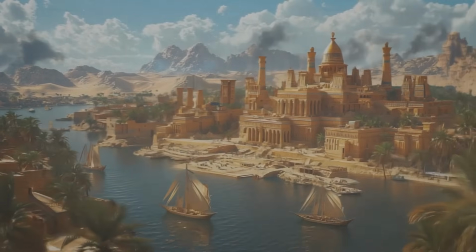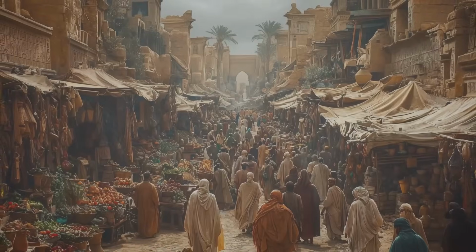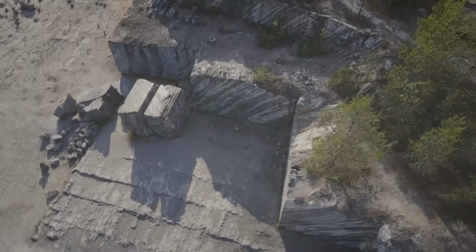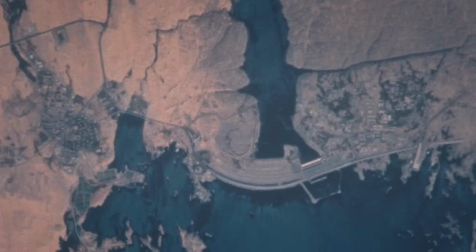Aswan, about 4,500 years ago, was an important trading and military center. Gold, wood, and spices were exchanged here, and local granite quarries supplied materials for the construction of temples, obelisks, and pyramids. However, after the construction of the Aswan Dam, most of the city was underwater.